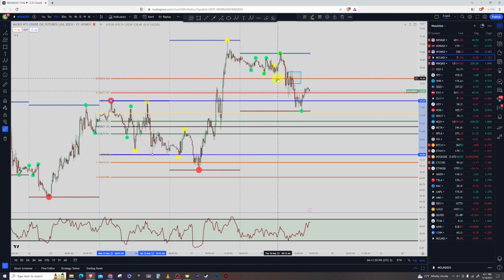Now, I would not come back and take that trade right there, just because when it hit this level and then blew through it, we had that pullback to it. That's enough to get out of it, so I don't look to get back into it when price comes back and hits it like that.